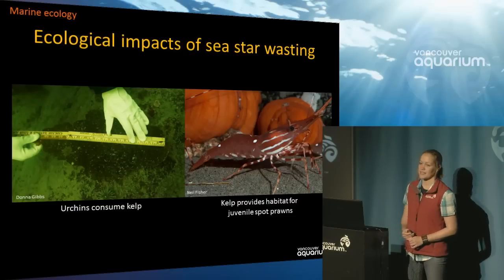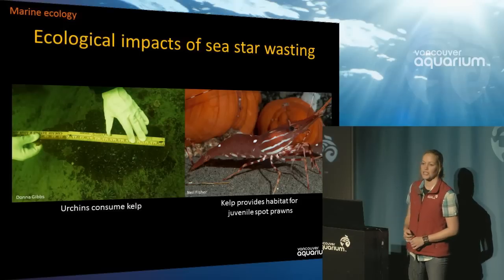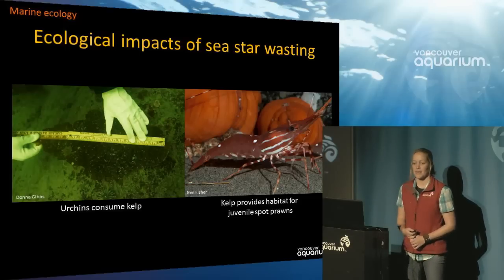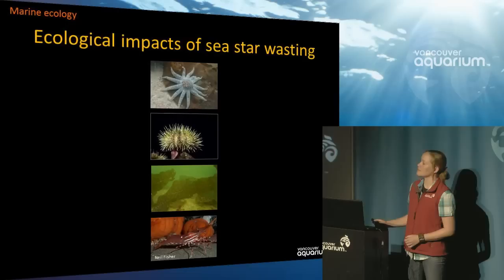So the trophic cascade in this case is that the sea urchins consume the agarum, which is the sea colander kelp, and the spot prawn actually uses the kelp as somewhere to settle when it's a juvenile. So the spot prawns will settle out of the seawater and use the blades of the kelp as shelter, and they'll live in and on the kelp. But with the urchins being so abundant, they're consuming a lot of the kelp.